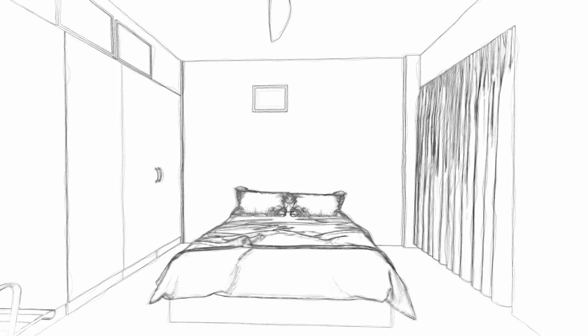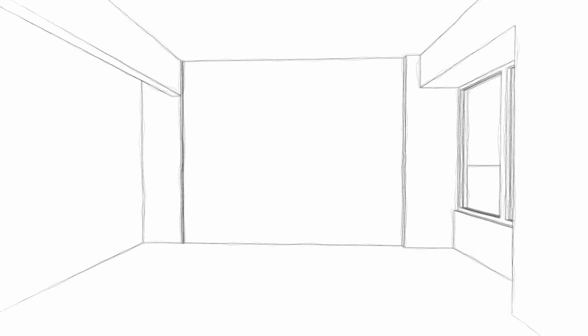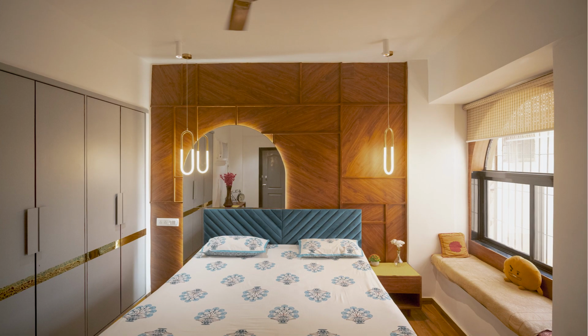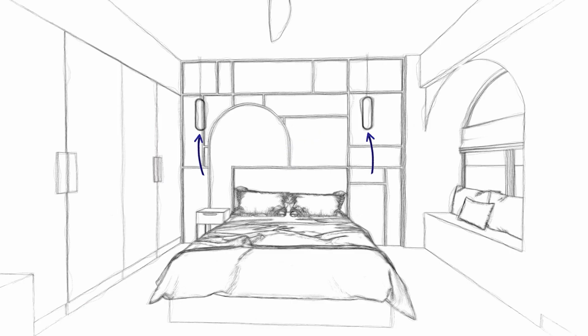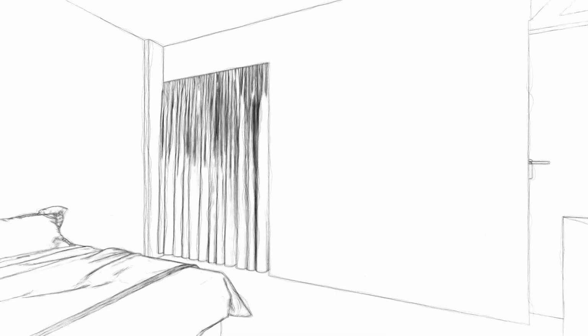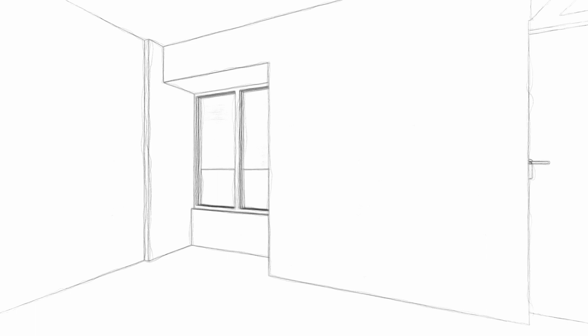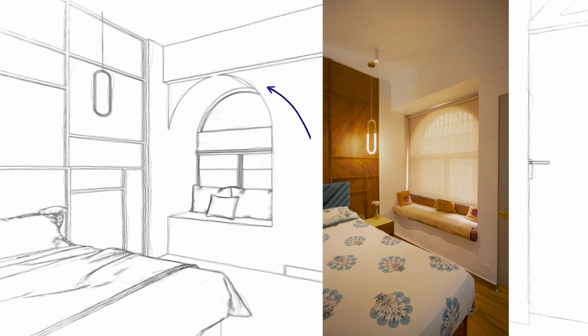We tried incorporating traditional warmth into the master bedroom by adding wooden cross pattern paneling behind the master bed. We also added an arched mirror and oval shaped chandeliers to complement the arch theme. We makeovered a dead window into a beautiful sitting corner by shifting the window behind. Also added an arch on the top to highlight the sitting corner.